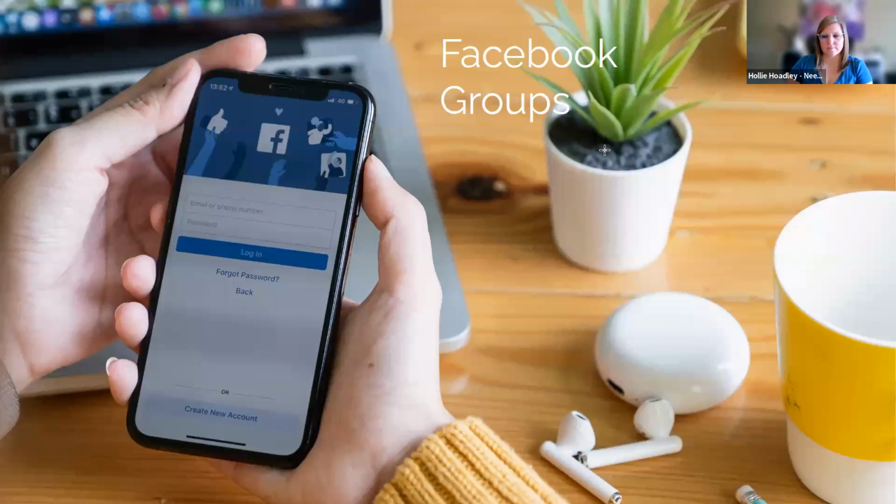Facebook groups. So have you ever posted stuff on Facebook and nothing ever happens and you're like, Facebook's horrible? Yeah, same. It's not great for sure. It's really great for ads. Fantastic. They'll take all your money. They don't care. There are two ways that you can technically use Facebook effectively.